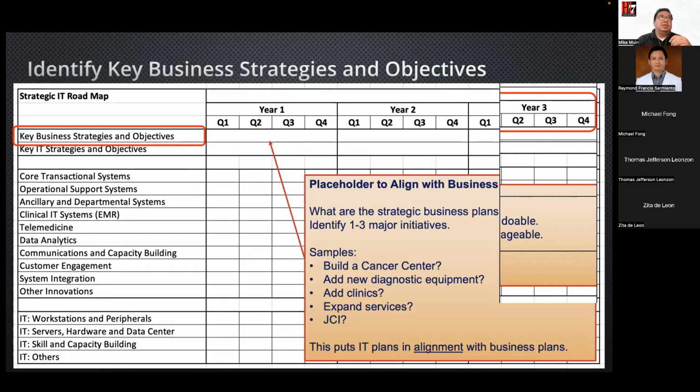Okay. The first input that I do on the first line, you could do this in a Word format, no? This is an Excel. Sa Excel, konti lang space, but if you transfer it in a Word format, mas malaking space. You actually put ano yung business targets. You start with that.